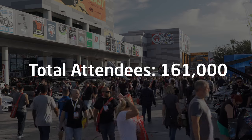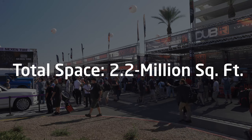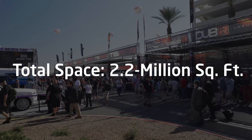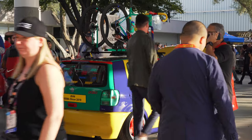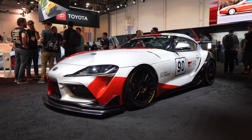161,000 attendees this year. 2,400 exhibiting companies, 2.2 million square feet of exhibits and attractions. In it, more than 1,500 featured vehicles. This year, about 45 of those were Supras. Clearly, it would be almost impossible to see and do everything in just a couple days. So in this video, I'm going to touch on a few of the things that really stood out to me.